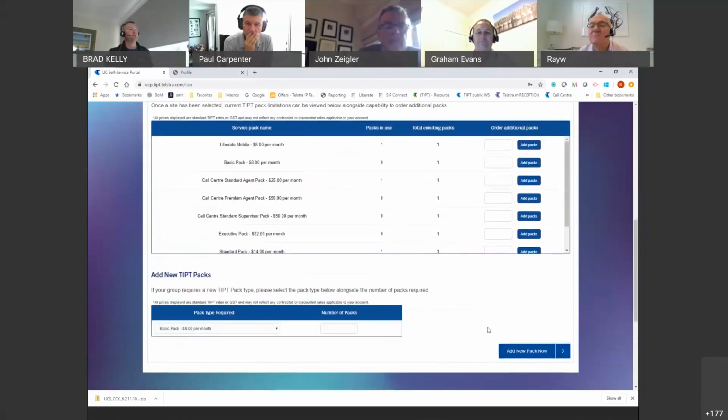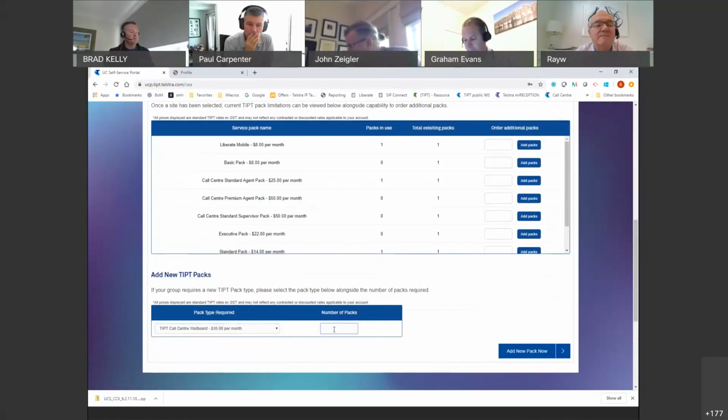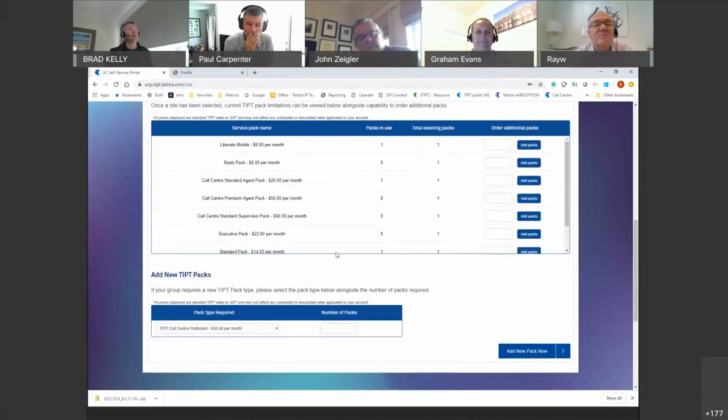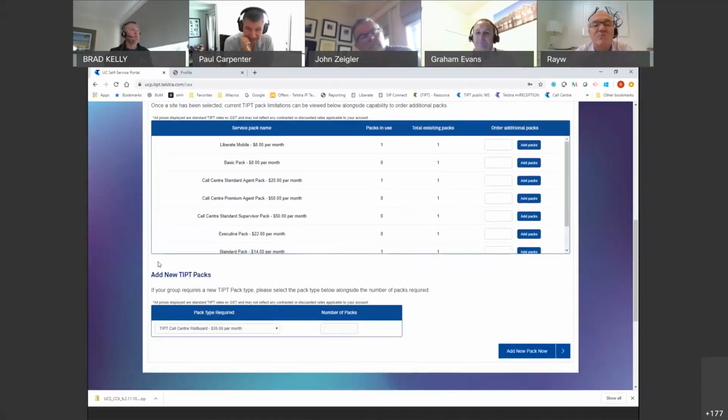If I want to order some new packs, I can come down the bottom here and simply select the pack that I want. This can be any pack, even a pack that's not actually associated with the site. So if I wanted to add, I don't know, a wallboard, add a new pack, same sort of process, and that's now added the wallboard pack in for me. So really simple way of being able to increment packs.